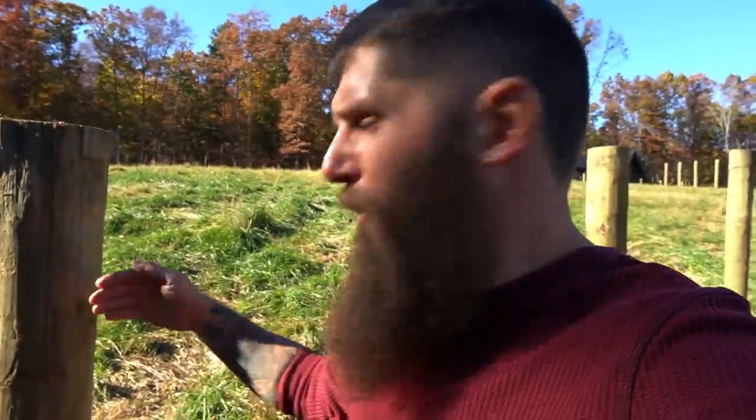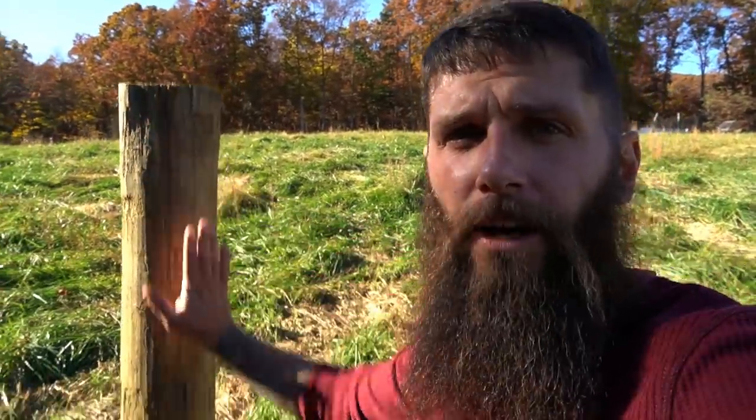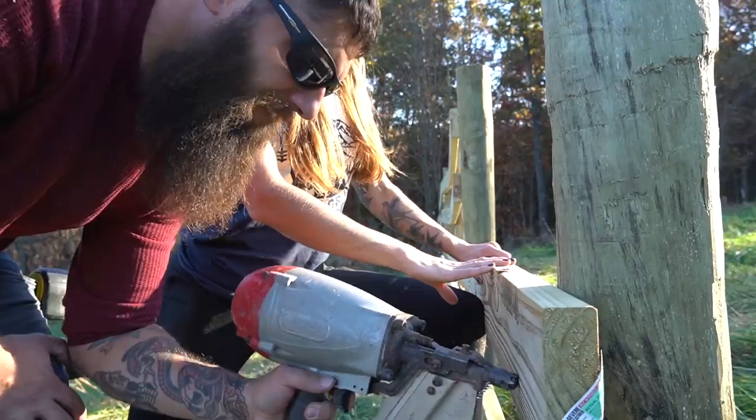On a side note, when we bring all the boards here and tie them into this post, we're going to come back later and put a board down the front and nail it in. So right now it might not look too pleasant. We might have a few gaps, but we'll put a board in the front and get it covered up. The first board needs to be marked, cut, and nailed up, and then we'll nail the rest of them up. I think after we get this one section done, we'll have all the kinks worked out and we should be able to roll.